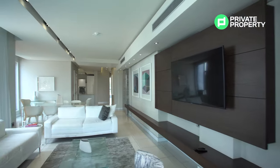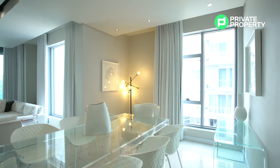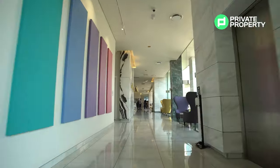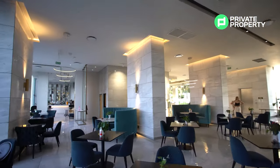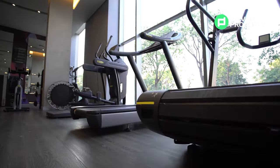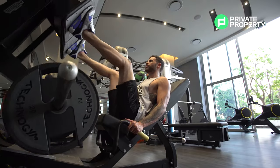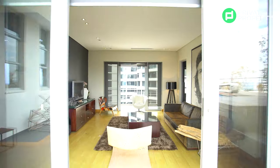I'll never forget, it is one of my favorites that I've done in Sandton. What it lacked in vertical stature, it made up for with high quality finishes, an incredible restaurant on the ground floor, your very own salon, as well as spa and gym. What could you ask for when living in Sandton? It ticks all the boxes, and I can't wait to show all of you what else we have on offer.